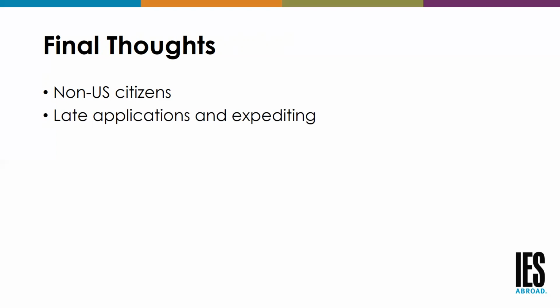Late applications. If you don't start the online application until like 6 weeks before you leave, you might want to expedite the visa process. This can cost around $200 to $300 extra, but you have a chance of getting your visa back sooner. If you wanted to do this, you would select this in step 4 when you're applying for your visa online. However, I don't recommend this as it usually isn't that much faster for how much it costs students.